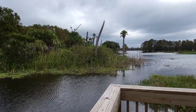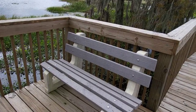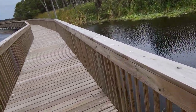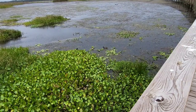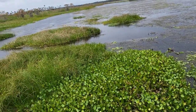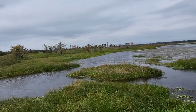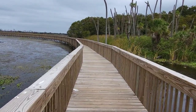So as you're walking the boardwalk, they've got a couple different spots, about three, I think, maybe four different spots here like this, where you can stop and sit, have a little rest, bench. There's some of these birds over here, ducks, I think, some kind of duck. It's quite breezy today, in case you can't tell.